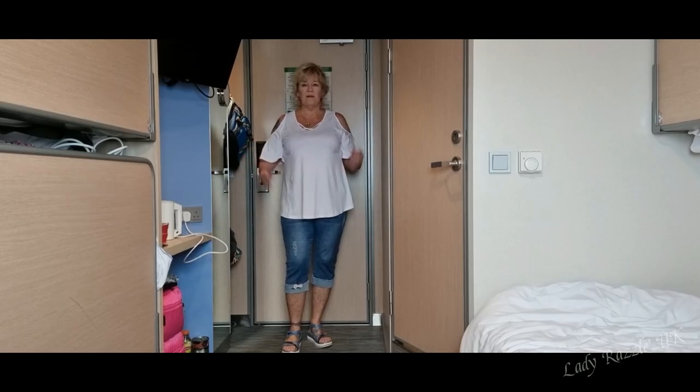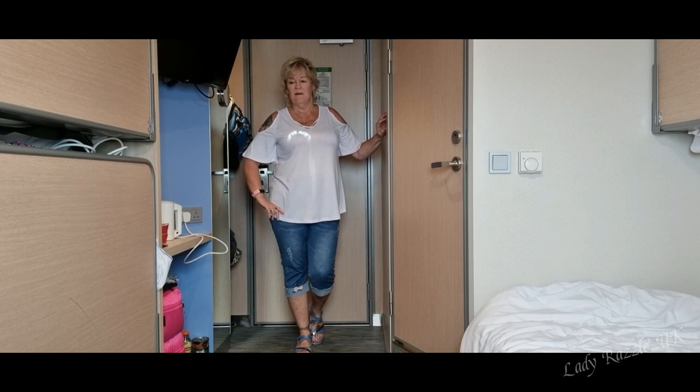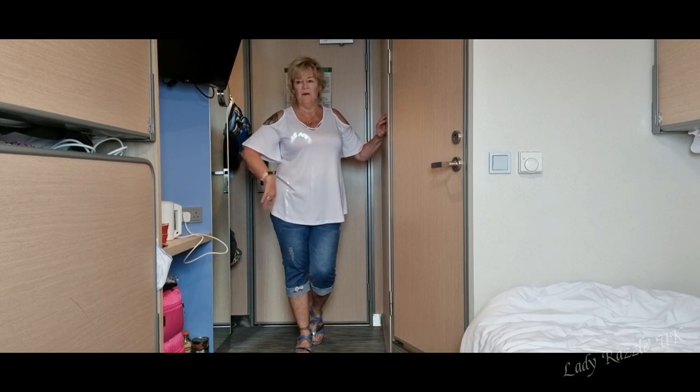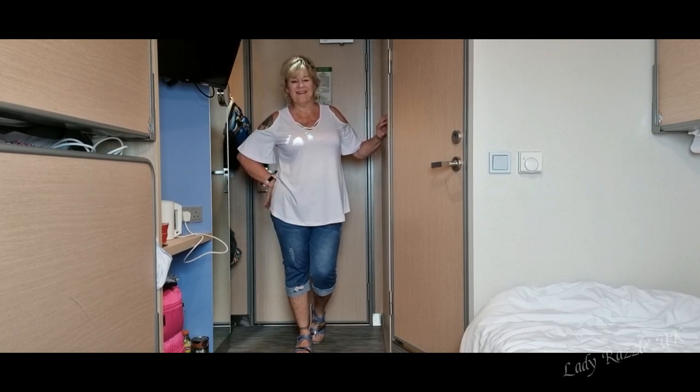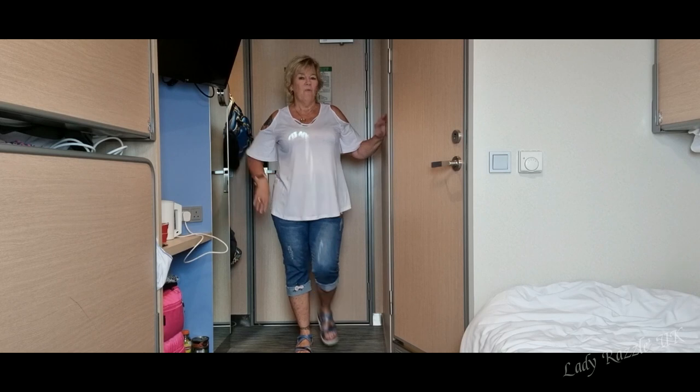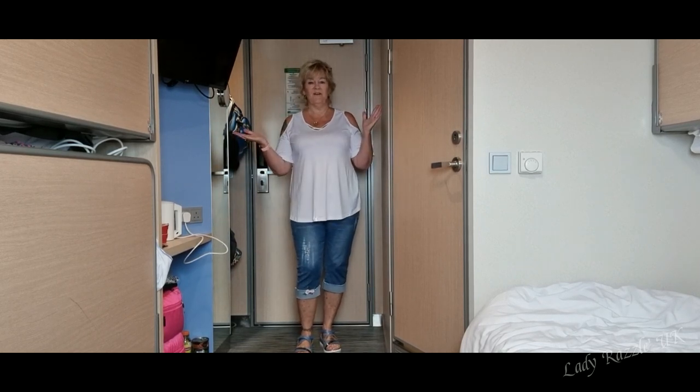So all in all, it's not a bad cabin to spend two nights in. Especially with that bed going up. It gives you a lot more room space. So Rocky and Ruby are quite comfortable on their blankets. Now, what am I going to do for the rest of the day? Just chill.